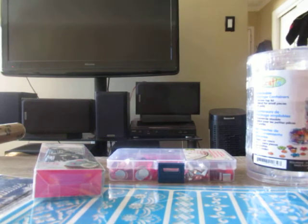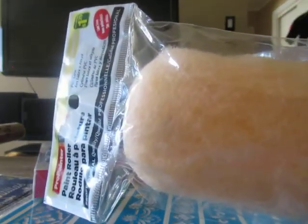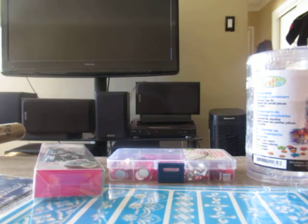And lastly, I bought two of these paint rollers, just to have on hand. These were $1.25 each. I bought two of these to do some painting. So that is my haul, and that is my life update. Sorry about my babbling, guys. It's been a while since I've made a video.